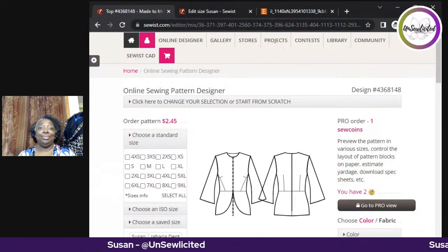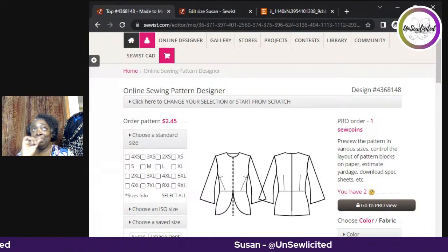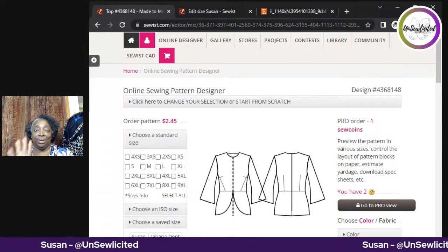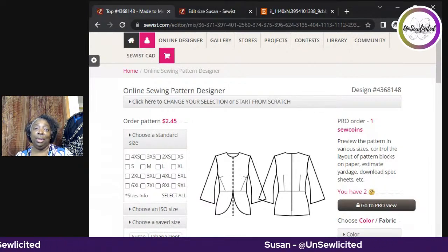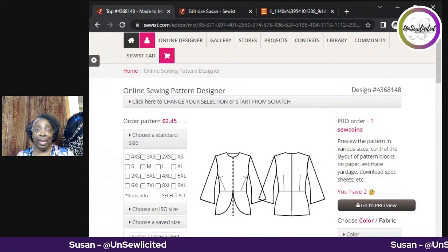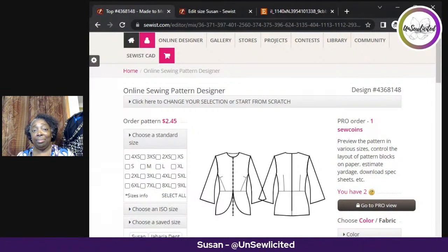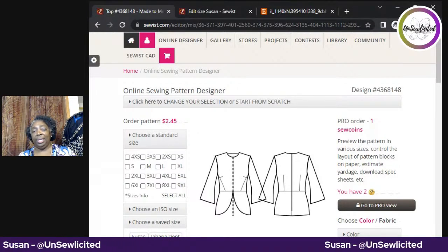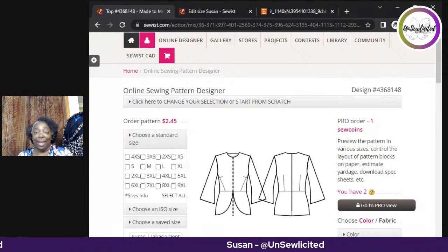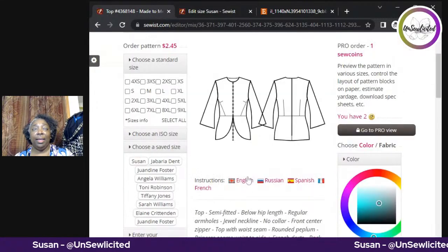They may not be great at the illustration, or the line will be out of line somewhere on the pattern, but typically they're sound patterns to use to create your garments from. There are also ways to edit these patterns. Any little issue that you have with them, you can edit yourself, but that's outside of sewist.com. I want to talk to you about that in later videos.